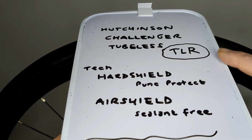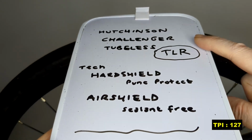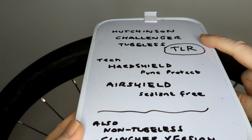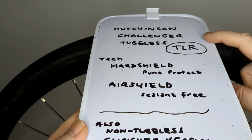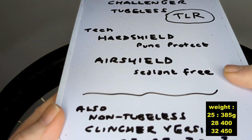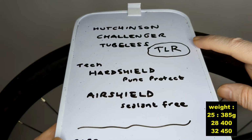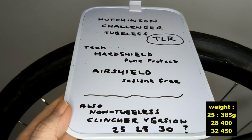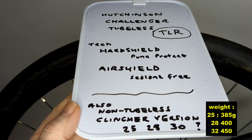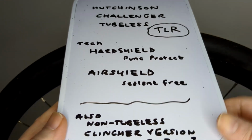That was what that weight was. It was like 385 grams for a certain size, whereas Continental or something was like 305, but that wasn't including sealant, which you have to put in that one. So you would add 40 grams. And then Airshield, that's the tech you're looking for if you're looking for this tubeless Challenger. The recommended retail price is currently about £60. I think I've seen it on eBay for about £55, but I don't know if that's the same one. TLR, TLR, TLR. Wonder what that means.